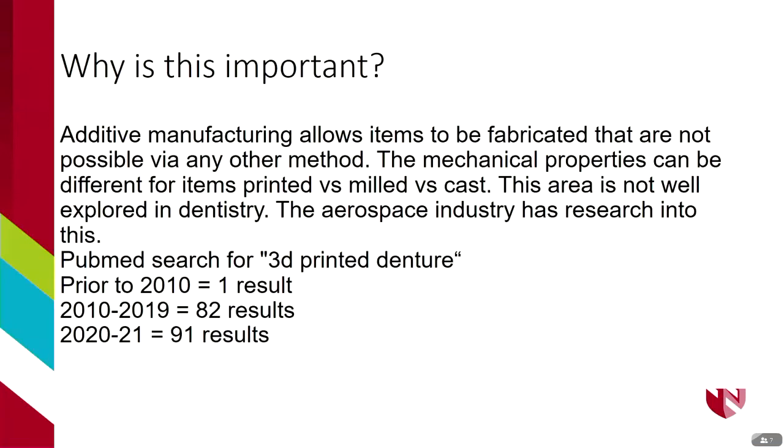There's just everything that needs to be known. I mean, what's the color stability? What's the wear property, flexural strength? Anything you can think of, we don't know yet. And then once it's figured out for one printer, that doesn't mean it applies to other printing methods. It probably doesn't. And then with the printing, there are hundreds of individual settings.